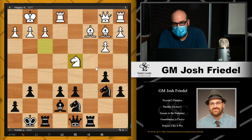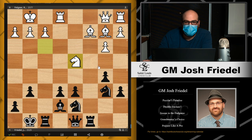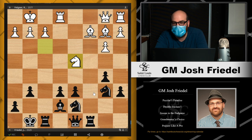So again, rook takes c2 looks nice, but it doesn't really solve any problems, right? Like rook takes c2, I think he just takes, and knight e6 is still coming. Like I'm still getting killed. That's kind of the problem. So rook takes c2 doesn't solve enough problems. So the double exclam move, that I would call it at least, doesn't come for a few moves, but I kind of saw it at this point.